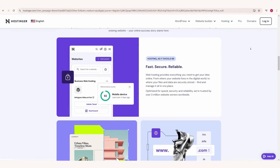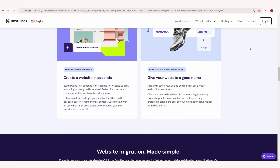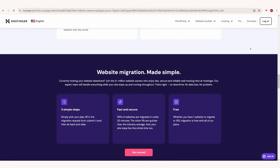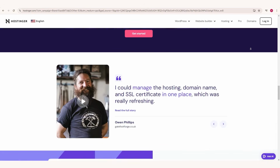So, Hostgator is a name that's been gaining a lot of traction recently, and for good reason. They've managed to strike a great balance between affordability and performance, which is a hard thing to pull off. If you're looking for web hosting that won't break the bank but still provides excellent service, Hostgator is the way to go. Hostgator's biggest strength is its value for money.